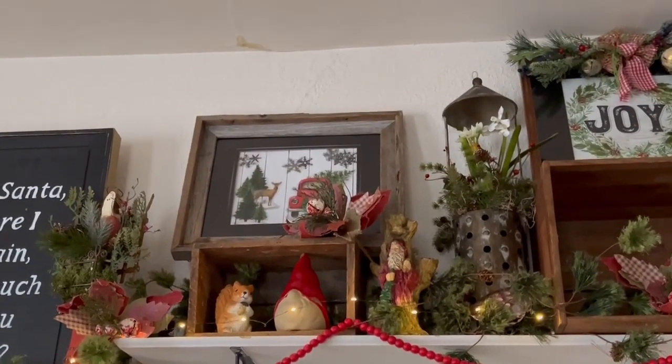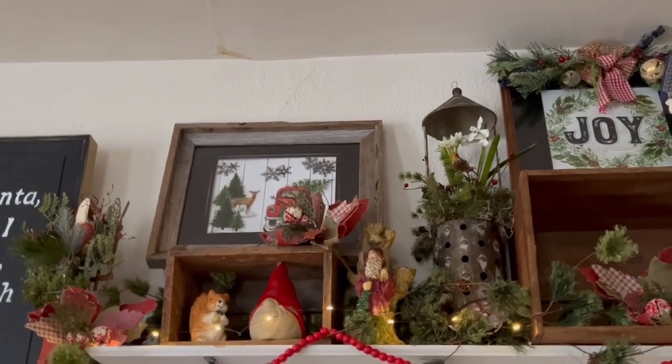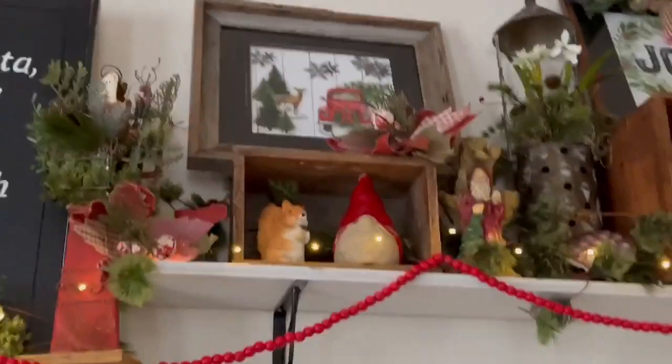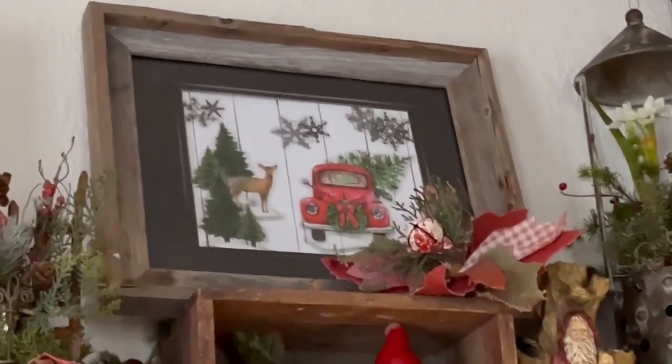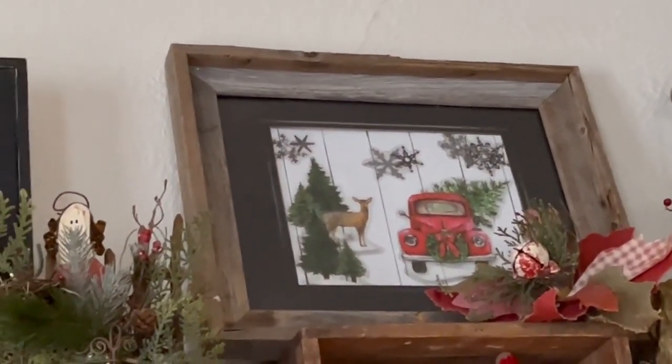That's the one, the picture up there in the barnwood frame we did with the clings. Remember? Here, let me move over here. You can see the red truck better. We did that with some window clings that we got from the Dollar Tree. Okay.